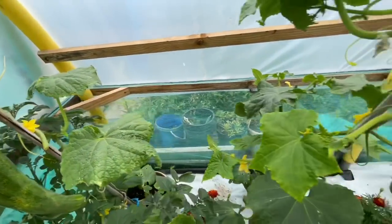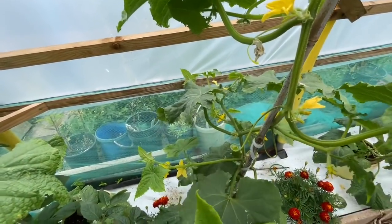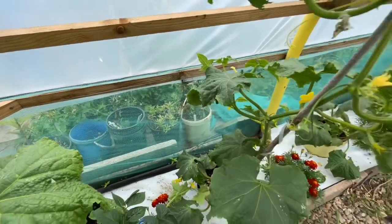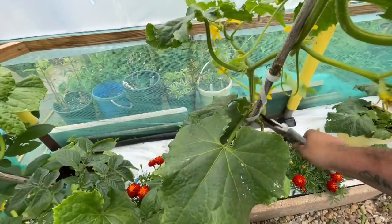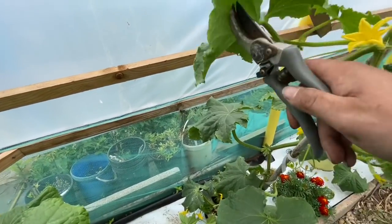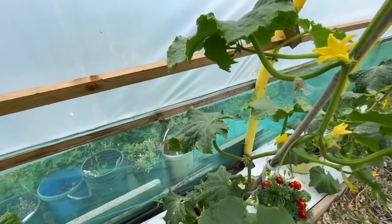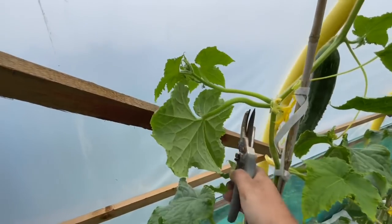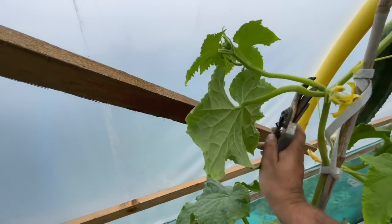I've actually got a side vine here, which I don't need, so I'll be snipping that off. I don't need side vines. I want the main vine, and that's it. And that side vine there as well, and the side vine there, and the side vine there as well. The side vines all over there. I don't want the side vines. I've got the main vine. I don't need any more. Side vine there as well. Get rid of that one.